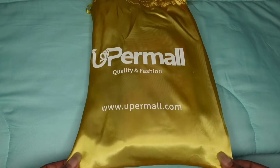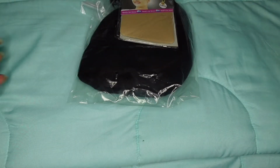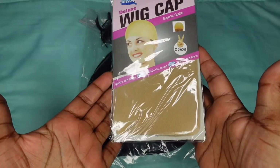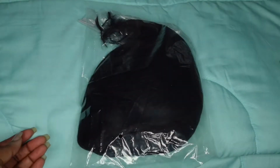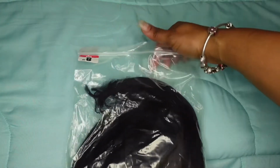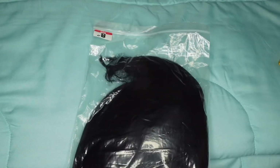Okay, Bubblets, this is how it came packaged, a beautiful silk or satin gold color, which is very lovely, I must say. All right, it came with a wig cap, looks like a neutral color, and also right now is 8 inch. It comes in a plastic bag, as you can see.